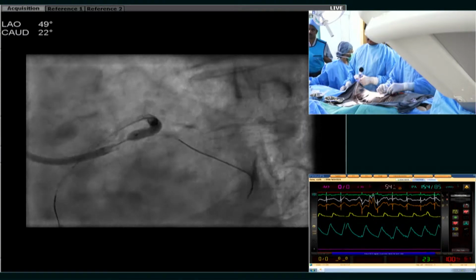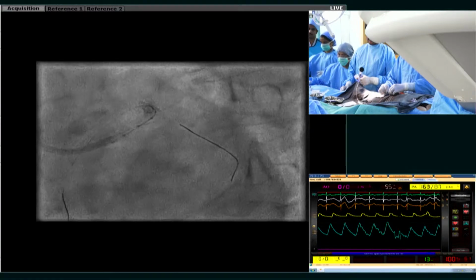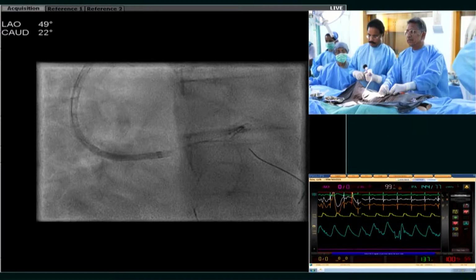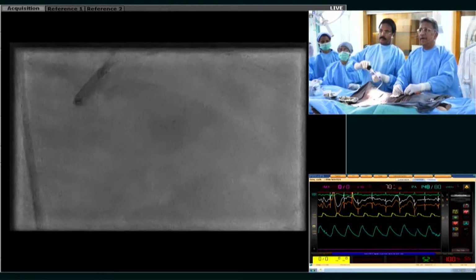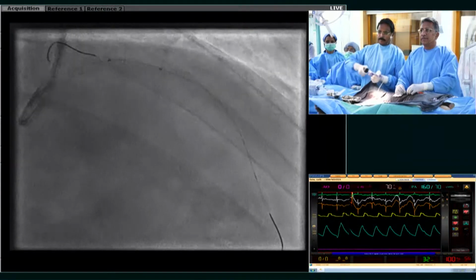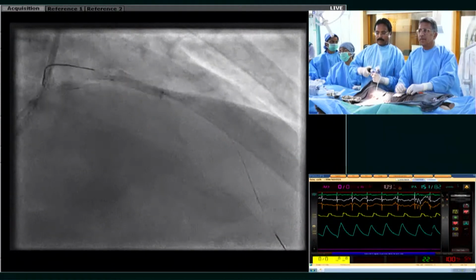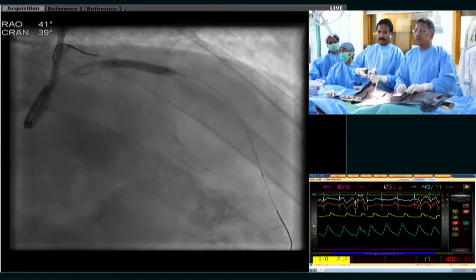We are going up with a higher pressure balloon. The other view, please. He's complaining of a little bit of a precaudal discomfort, but I will just go ahead and do it. Going up: 16, 18, 20. Down. Shall we come back and do it again?